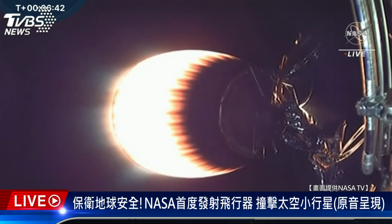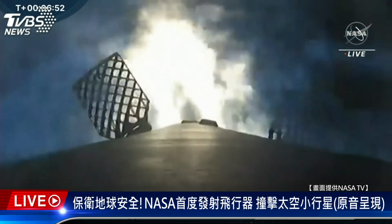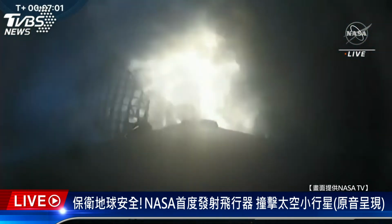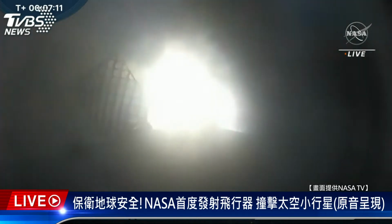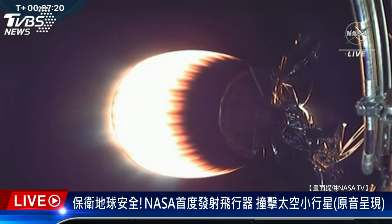Stage 1, FTS is safe. Stage 1, entry burn, startup. All right, so we got stage 1 coming in. Now you've got a better look at those grid fins. It's always amazing to see stage 1 coming back in for a landing. Stage 1, entry burn, shutdown. Okay, we've got a beautiful shot of stage 2 now. Stage 2, FTS is safe.